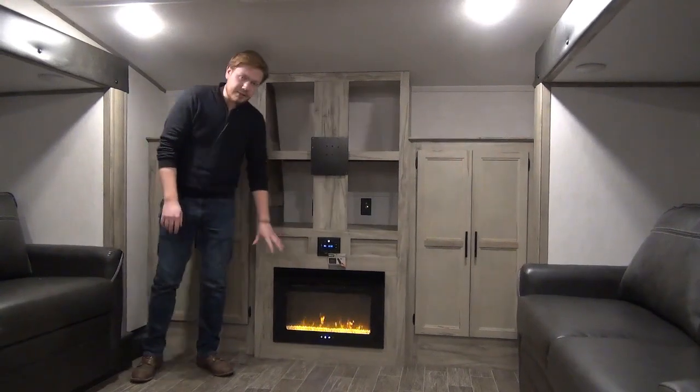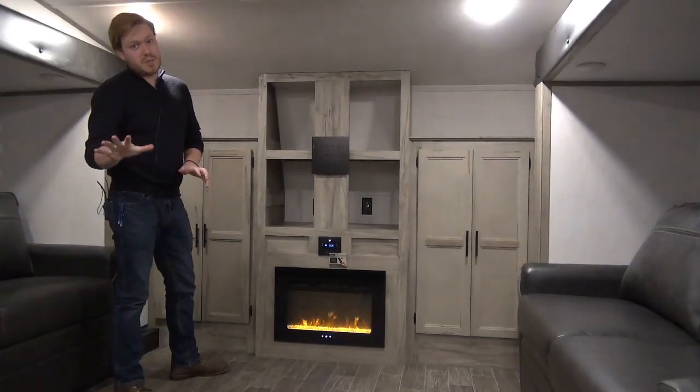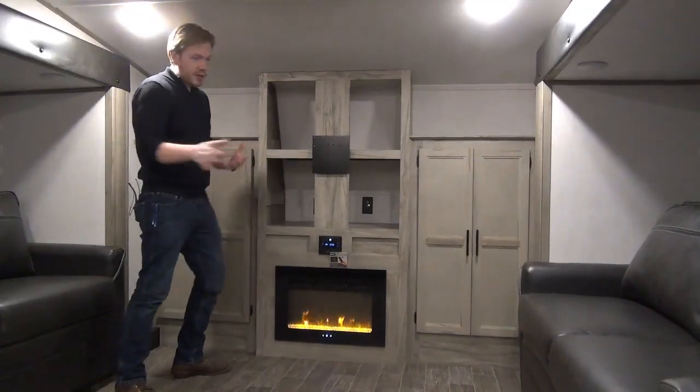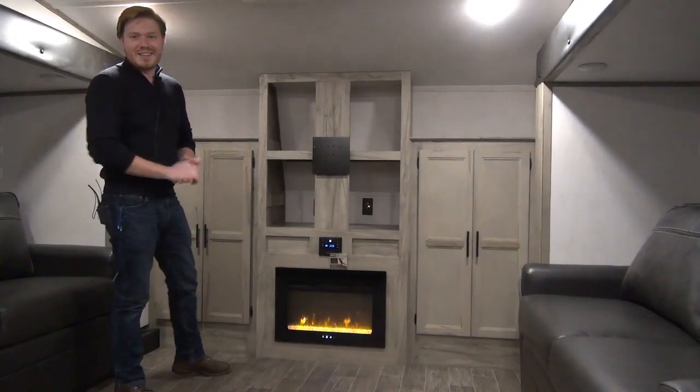And below that, an electric fireplace. Now this actually does kick out heat too, 5,000 BTUs of it. So it's going to be really cozy up here. You get the whole family, the electric fireplace running, you get the heat on the chairs going.